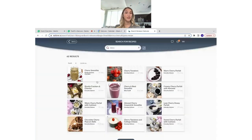We have parfaits, smoothies, ricotta crackers, and cherries. So many different options that you could do. Very kid-friendly, very adult-friendly too, because they're so basic that it's like a no-brainer.